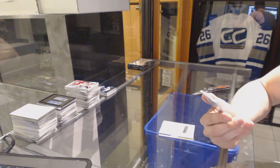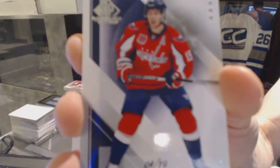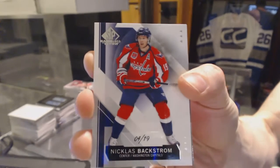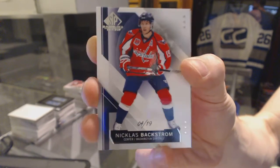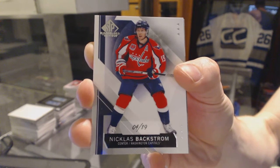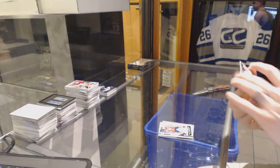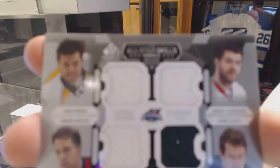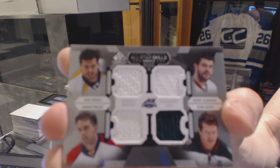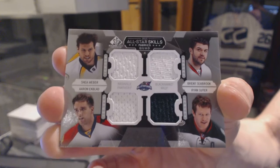We've got a base card numbered 4 of 19 for the Washington Capitals, Nicklas Backstrom. And an all-star skills quad jersey, which would be random between the Predators, Hawks, Panthers, and Wild: Shea Weber, Brent Seabrook, Aaron Ekblad, and Ryan Suter.